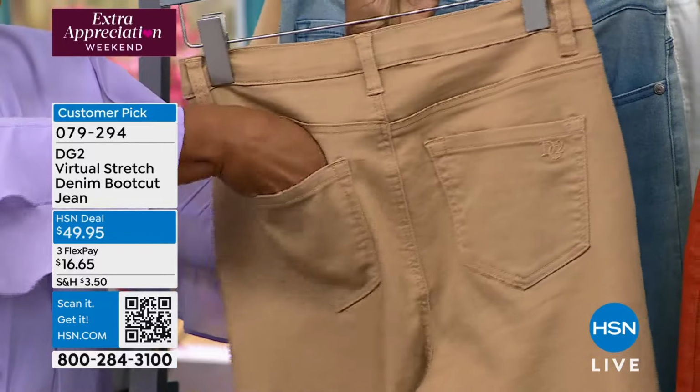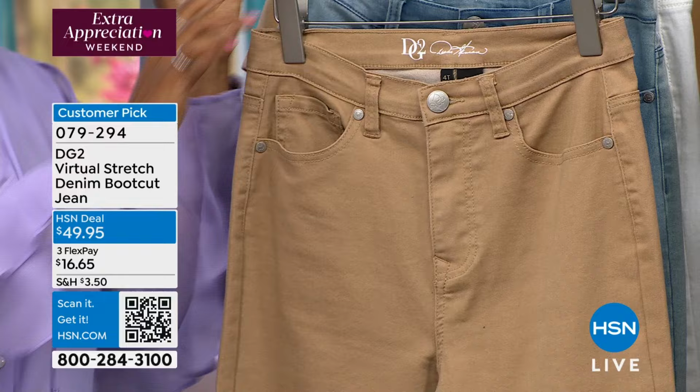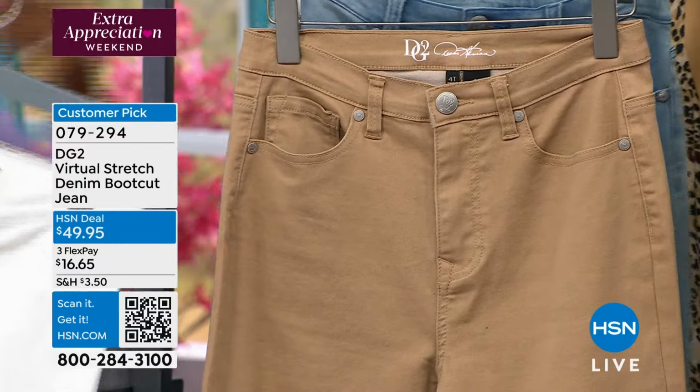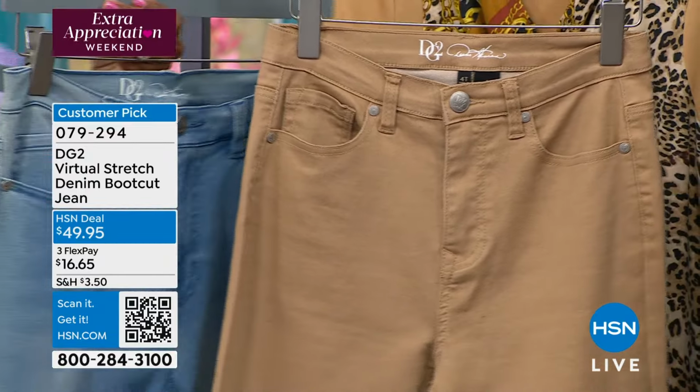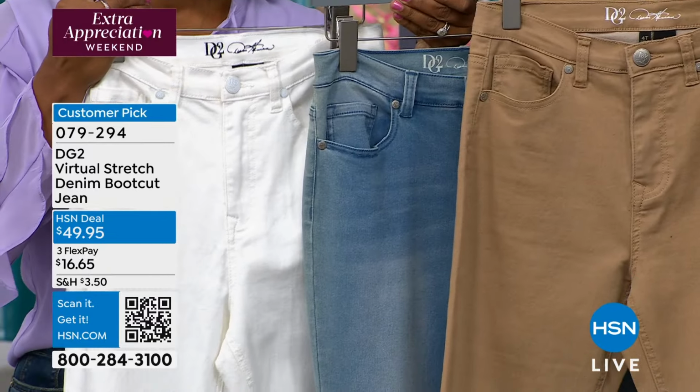I keep wanting to call it rust. The nutmeg is going to be another big hit, and you will not see new fashion colors in virtual stretch, I think, until October. Which stinks, because these are likely going to sell out after a couple of presentations. So they really will. You guys are the first to see it.